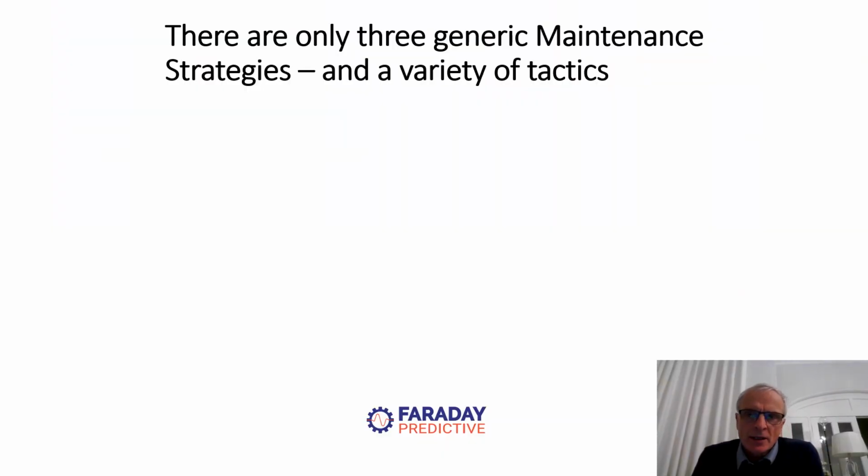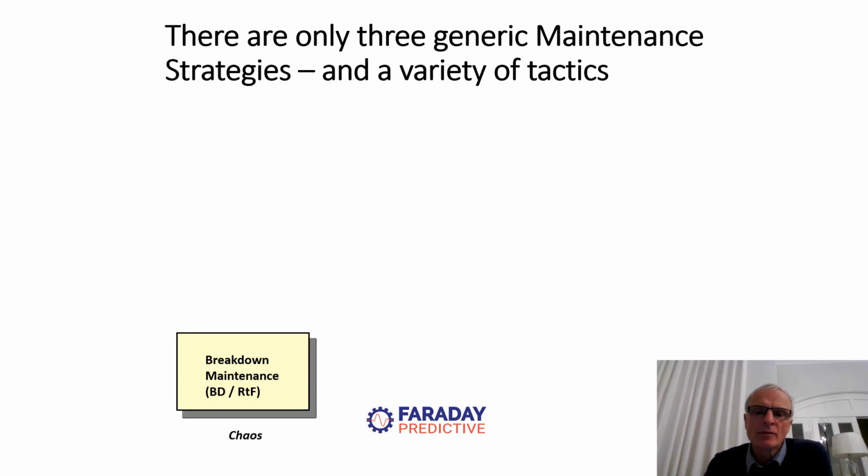This talk is about the choice of maintenance strategy. So what strategies are available? Well, in the terms that I'm using, there are only 3 generic maintenance strategies, or there's also a variety of tactics. If you do nothing else, you will inevitably operate in a world of breakdown maintenance. You'll run something until it fails, RTF, and then you fix it.